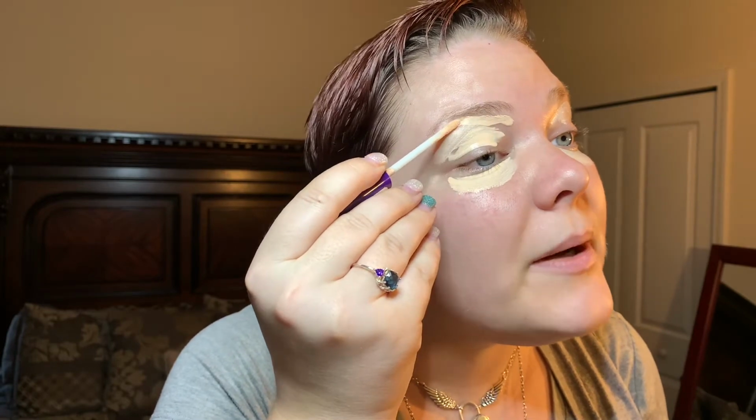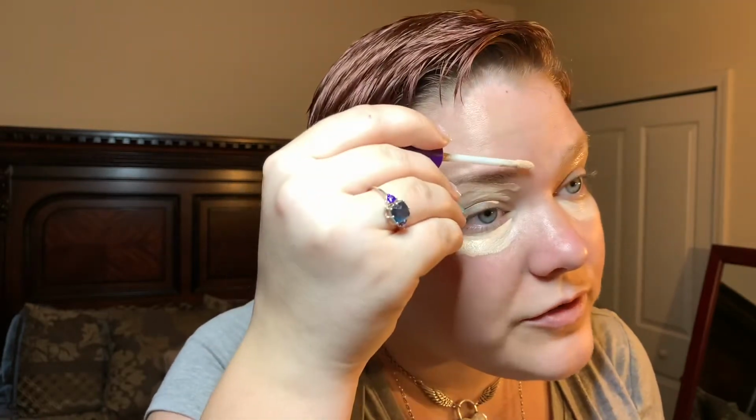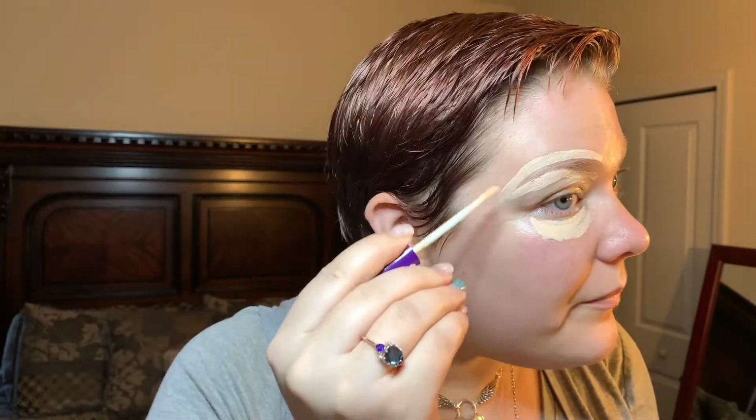This is my Rimmel London Stay Matte Concealer in the shade Porcelain. Just putting this on my eyeballs. And I just go around the natural shape of my brow. Try not to go into my brow or outside of it. You know, I just try to stay in the lines. There we go. This one's a little funky.